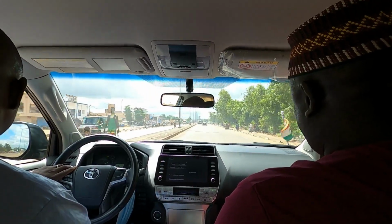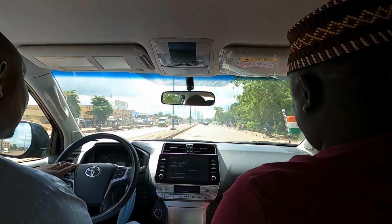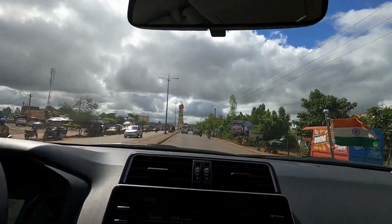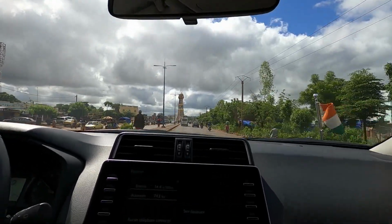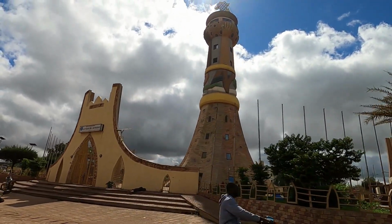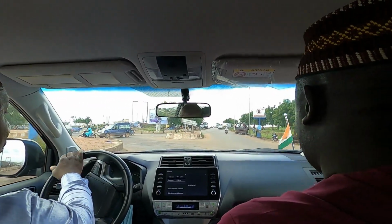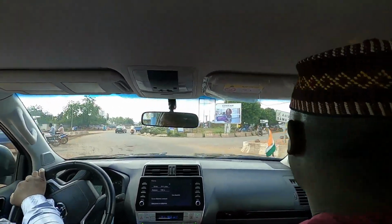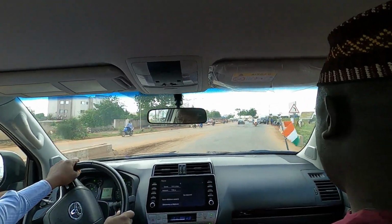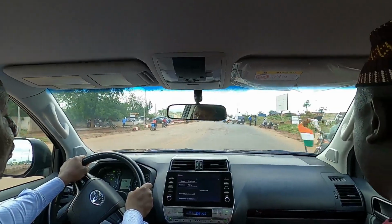So we are on the way to the Malian Cashew Corporation, and as Bemba said, it's about 15 minutes drive from here. So as you can see now, we are moving towards one of the famous monuments of Bamako. It is called Tour d'Afrique, a beautiful tower which is dedicated to the African unity and in honor of Africa. So now we are moving towards Senu. This is the same road which goes all the way to Sikasso, Burkina Faso and Ivory Coast as well.